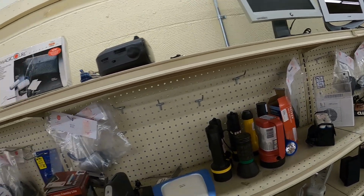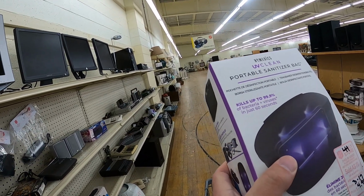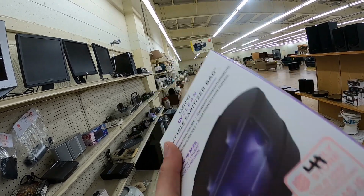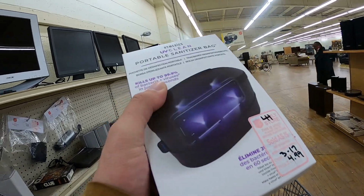So definitely awesome. And Homedics is a brand you should always be looking out for. It sells very well. This is a UV clean sanitizer bag. And for $4.99, I'll be able to flip this for $30 shipped.